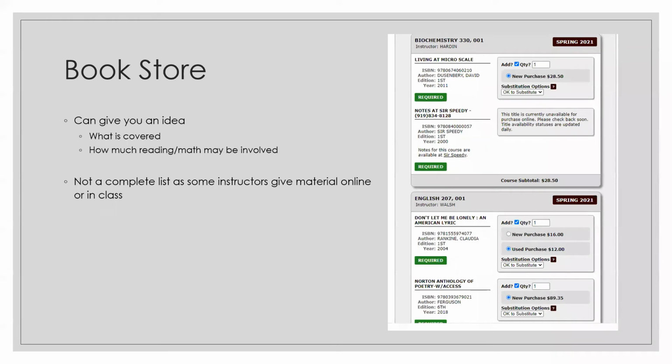But also the bookstore is not going to give you a complete list, because a lot of instructors will give you material either online or in class that you have to read, or they'll give you other reading assignments that you have to find the material for. So it's not a foolproof way to figure out everything that is required for the class, but it gives you a better idea than nothing.